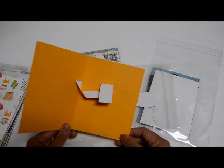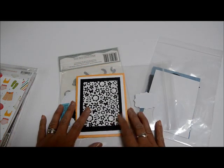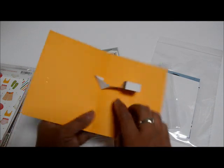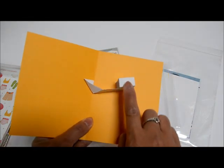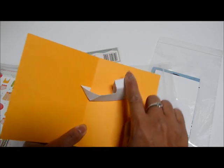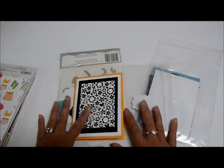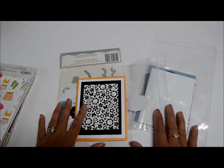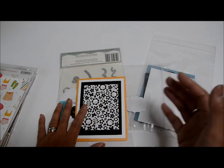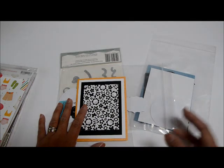The second thing was that basically this card class was to show a certain die that you can buy to make these pop-up elements, or not devices, but the element itself that would make the card pop up. Now, I'm okay with people showing me how to do things, but for $34, I would have assumed that they would at least give me the die. So again, I can take home what I learned in this class and then repeat it at home.